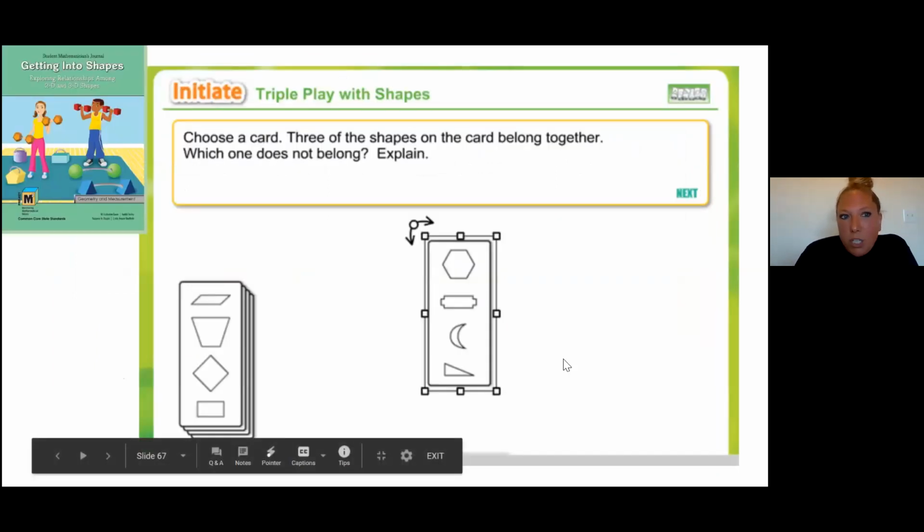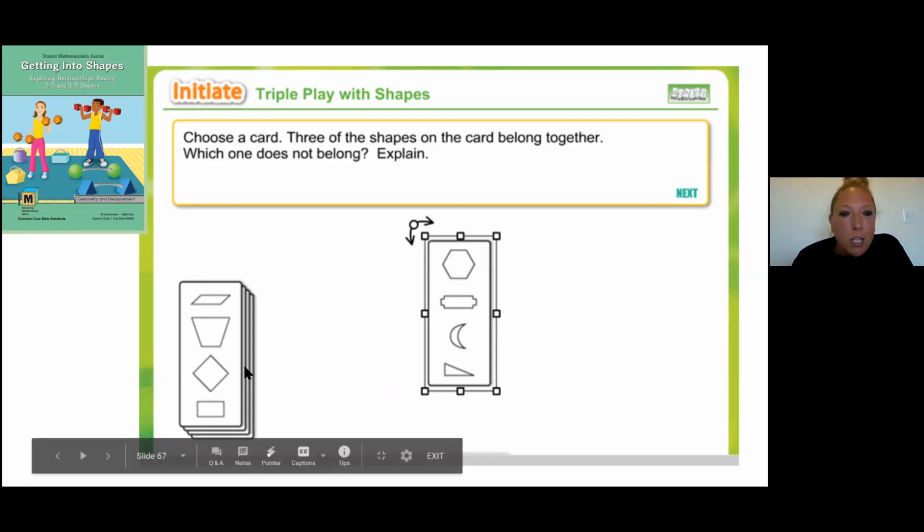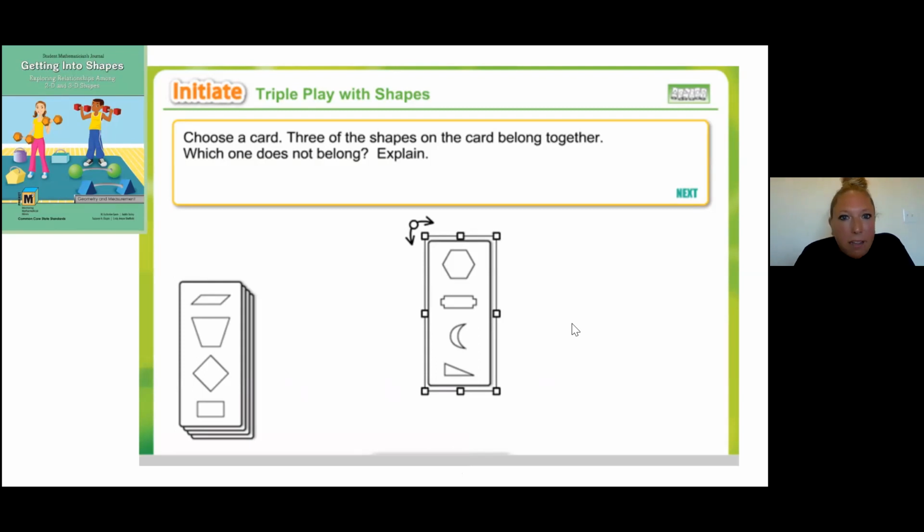From getting into shapes, we have Initiate with geometry, and this is called Triple Play with Shapes, where students are choosing cards, and you can demo this. You slide over a card, and the students are watching because you're sharing your screen. And the question is, of course, which one does not belong? So 3 of the shapes on this card belong together. Which one and why?